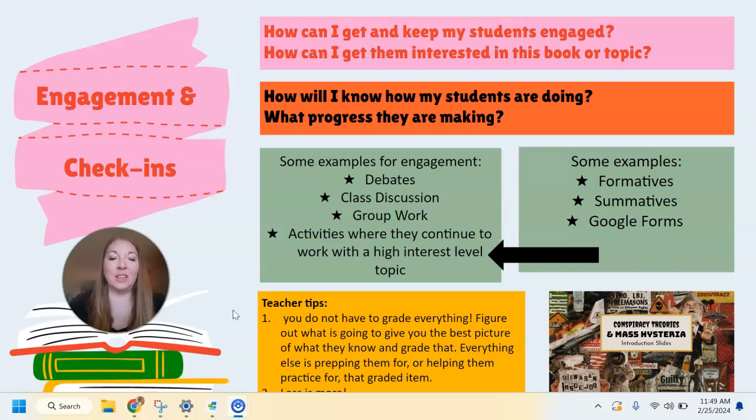And then lastly, less is more. It's not like you have to do all of these engaging activities. We already talked about how simple is almost better. Just be purposeful about what you're doing.